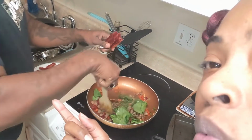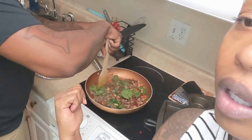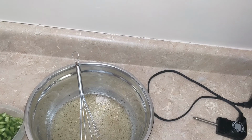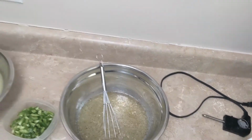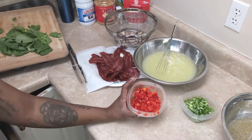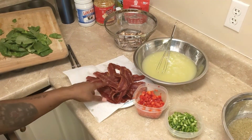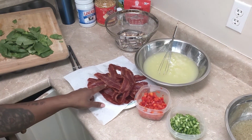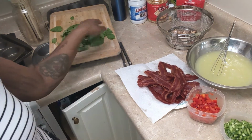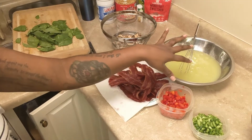and mushrooms all together, which is gonna be the filling for his egg whites. This is his salt, pepper, minced onion in here. Here, my egg whites haven't been seasoned yet. I have my red bell pepper, green bell pepper, 25 pieces of turkey bacon, and then the rest of the spinach and the mushrooms. So all of that is gonna be going in there.